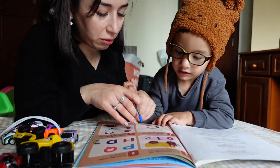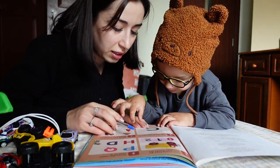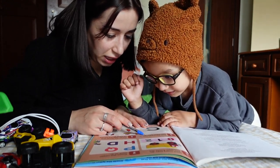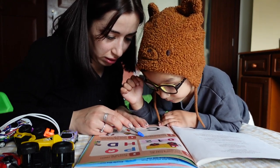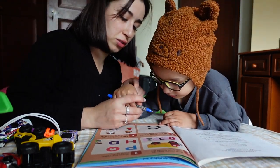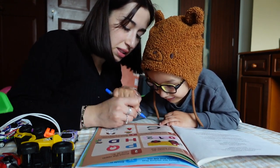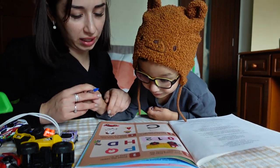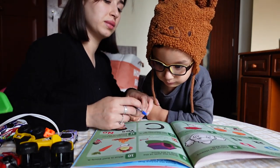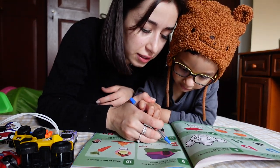Turn the lowercase c into lowercase d. See? Look here, this one. Same. Can you see? Yes. C. Now you have to make this one the same. Like this you have to do. You have to put it like this here. Come, let's do this. You need to make D from C. Now this is D. This one, D. Okay? Okay, let's do this. Follow the lines, okay? Follow the lines.